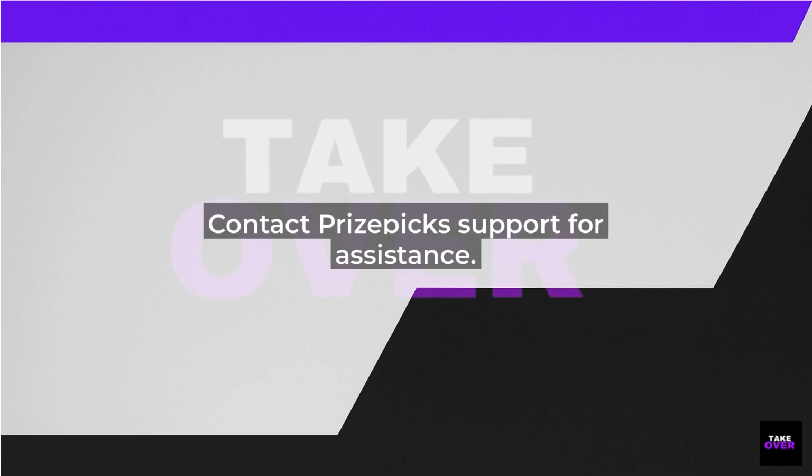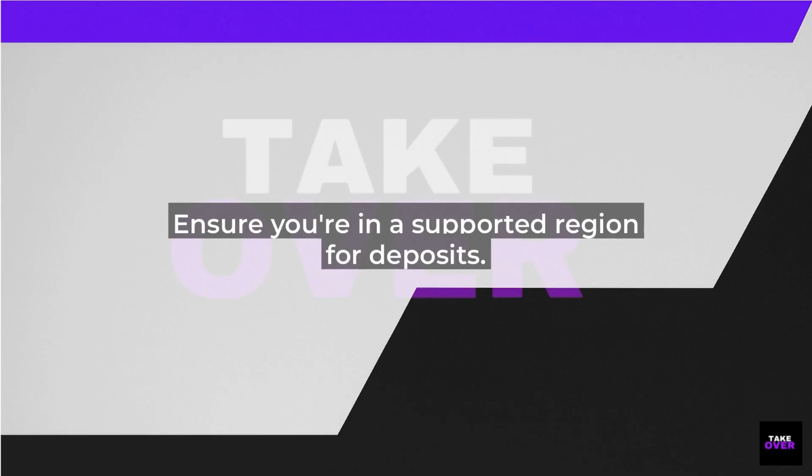Lastly, remember to check if you're in a supported region or if there are any ongoing promotions or restrictions that might affect deposits. That covers the essentials. There you have it. Simple steps to get your Prizepicks deposits working again. Give these a try, and you'll be placing your picks in no time.